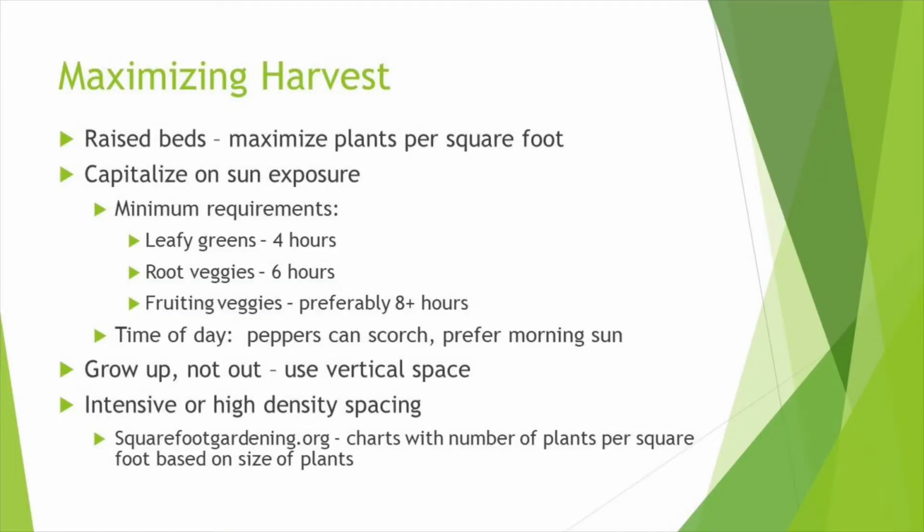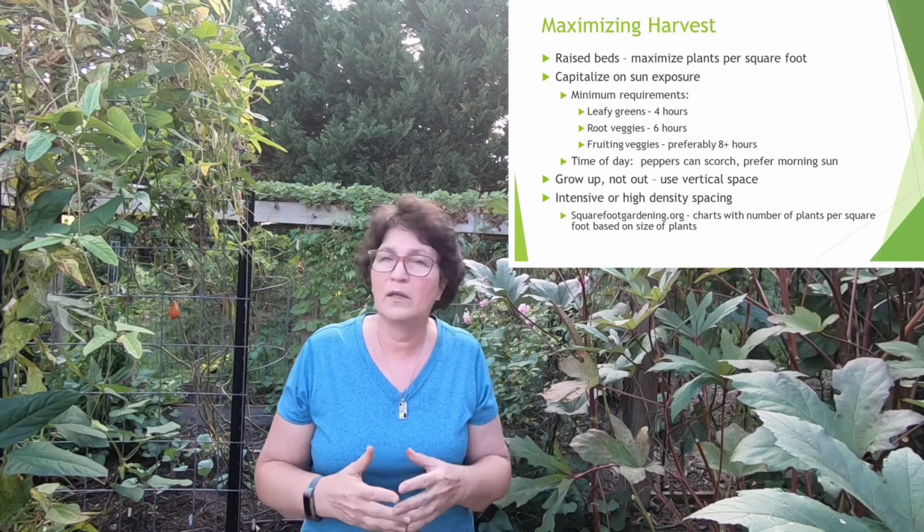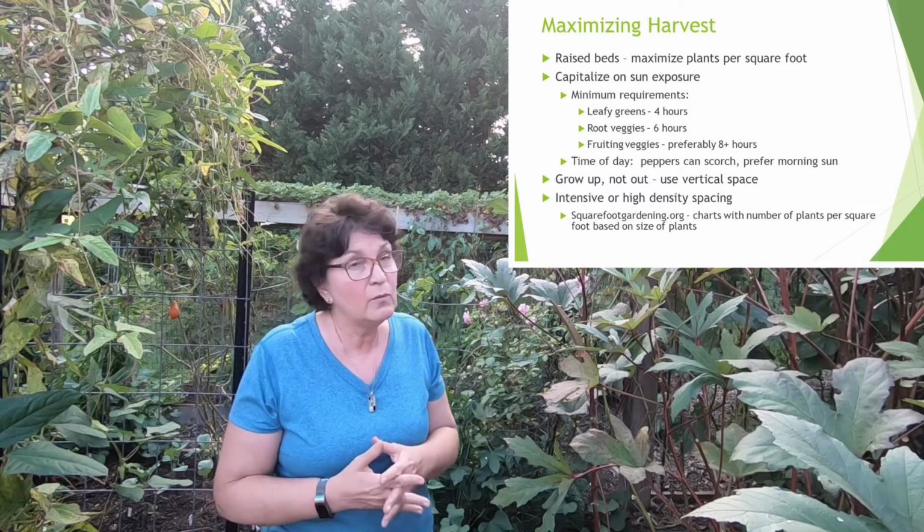You also need to capitalize on the sun exposure. For healthy plants, you need 6 to 8 hours of sunlight per day. Now, some plants can get by on less. For instance, your leafy greens. They need a minimum of 4 hours a day. Root vegetables need a minimum of 6. Now, your fruiting vegetables like the tomatoes, cucumbers, peppers, eggplant, they really benefit from 8 hours or more. So you'll need to keep that in mind when picking your garden site.